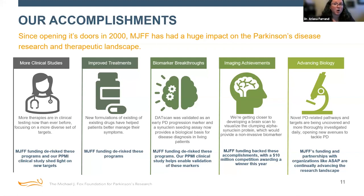In terms of biomarker breakthroughs, some of the early DAT scan validation studies were funded by the Fox Foundation, and this was validated as an early PD progression marker. And now we see the synuclein seeding amplification assay that's really starting to provide a biological basis for disease diagnosis in patients, whereas previously it's been strictly clinical-based diagnosis.